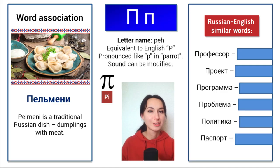Next Russian letter, which is really confusing for Russian language learners, is a letter П. So, this letter, it's quite easy to remember, actually, because you just need to remember the number pi and the way it's written. This way you will be able to remember how to write this Russian letter П. As you understand, it's somewhat equivalent to an English P. And it sounds like P.